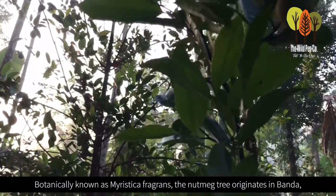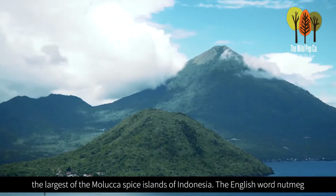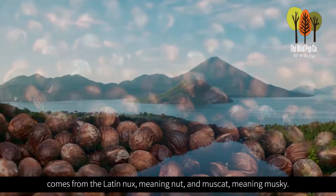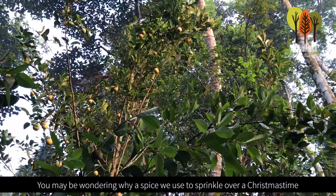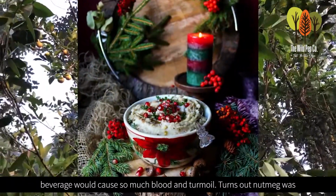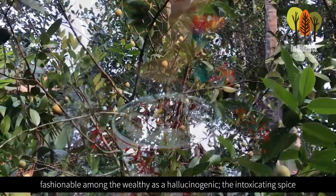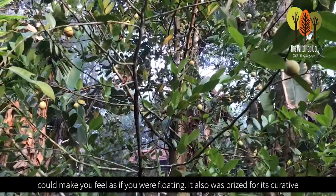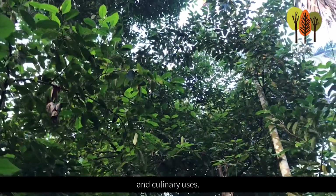Botanically known as Myristica fragrans, the nutmeg tree originates in Banda, the largest of the Malacca spice islands of Indonesia. The English word nutmeg comes from the Latin nux, meaning nut, and muscat, meaning musky. You may be wondering why a spice we used to sprinkle over a Christmas-time beverage would cause so much blood and turmoil. Turns out nutmeg was fashionable among the wealthy as a hallucinogenic. The intoxicating spice could make you feel as if you were floating. It also was prized for its curative and culinary uses.